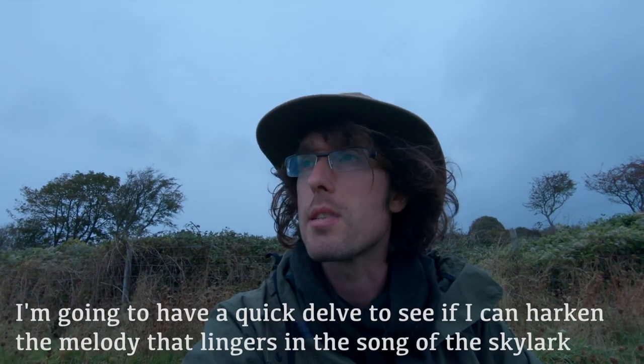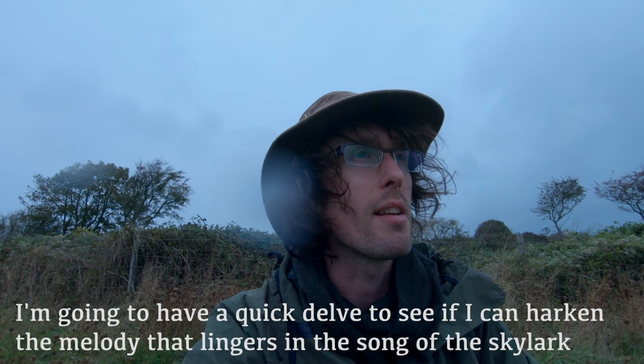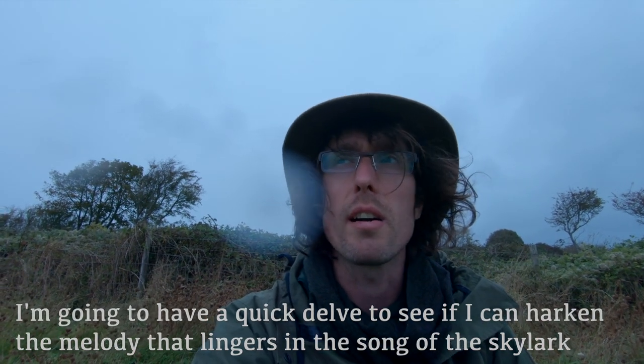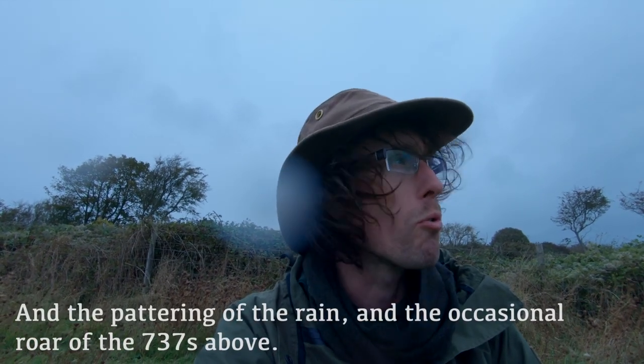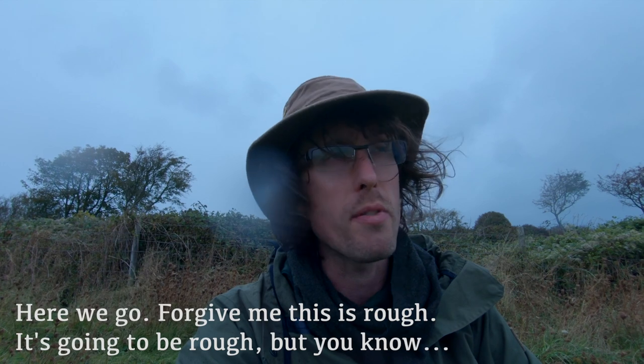So sat right here with dog, I'm going to have a quick delve to see if I can hearken the melody that lingers in the song of the skylark and the pattering of the rain and the occasional roar of the 737s above. So yeah, here we go. Forgive me, this is rough. It's going to be rough, but you know.